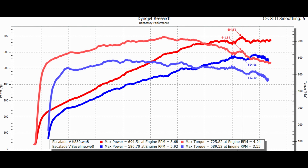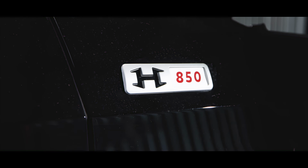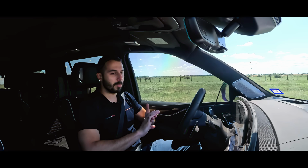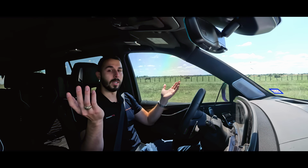And that's exactly what we've done with the H850 package here on this Escalade. Comes with a 3-year 36,000 mile warranty from us. You get peace of mind with a modified vehicle. It's a really great setup.